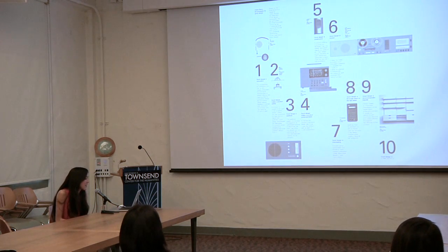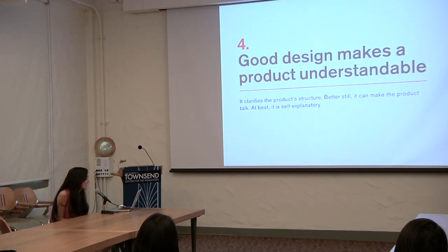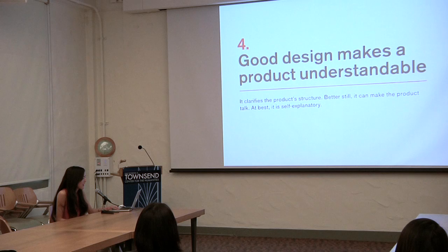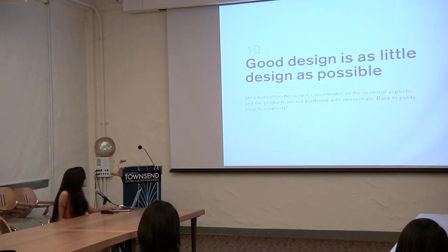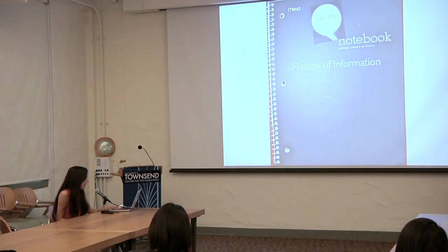And so I turned to Dieter Rams' 10 Principles of Design, which is pretty much a designer's Bible. My favorite one is that good design makes a product understandable. And as a designer focused on user interface and user experience, I think it's really important to understand all the innermost fears and enjoyments that society and consumers are feeling, and using that to design products. And then also that good design is as little design as possible, so making things easy to understand and not scary for society. And so my first class was the history of information.